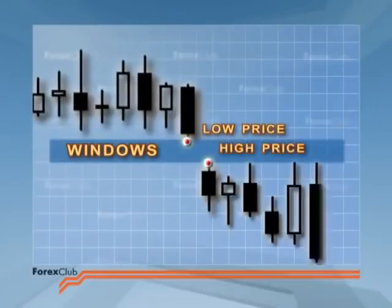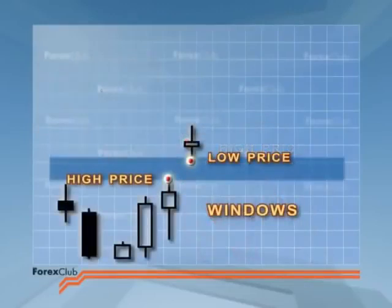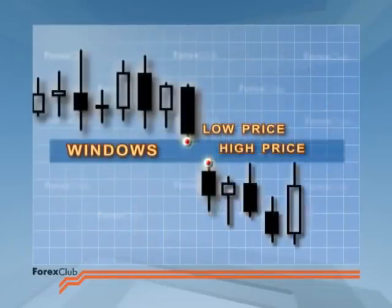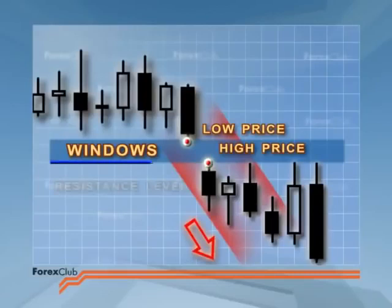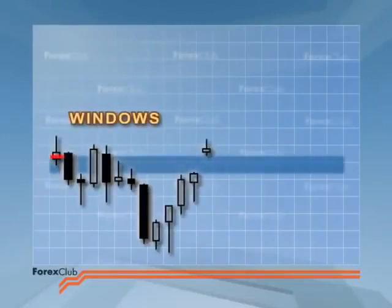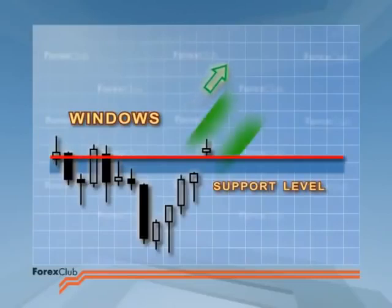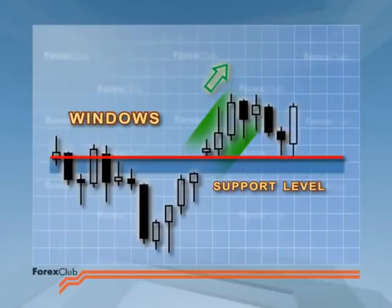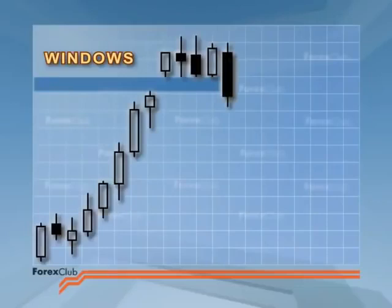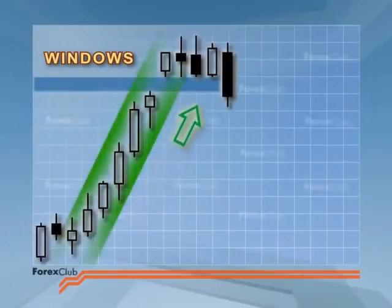Price moves in direction of the window, so when it gaps up, price will continue to rise in all likelihood, and when price gaps down, it should continue to fall. Windows also provide us with fresh levels of support and resistance. For example, the window on the uptrend is a continuation signal and price continues to rise. The correction of this uptrend should find its support at the level of the window. If the fall in price continues, closes the window and bearish pressure continues, the previous uptrend is considered over.